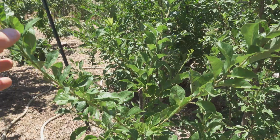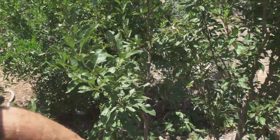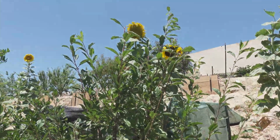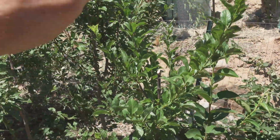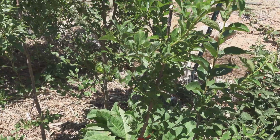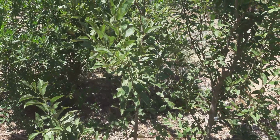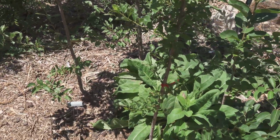This is the supreme pluot. And then I have the flavor king pluot and flavor queen pluot. These 2 I planted last year. This one I planted this year, and things seem to be growing pretty good. Now, because it is so hot out here, this camera is probably gonna start to die on me. So I'm gonna go through this stuff pretty quick.